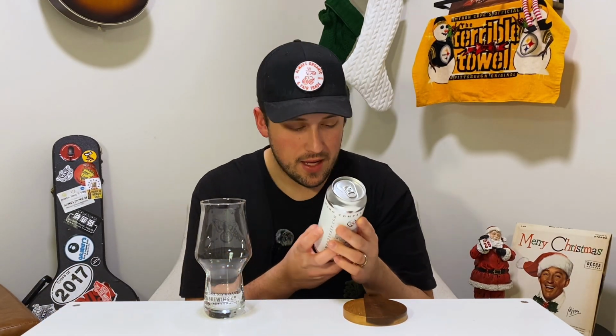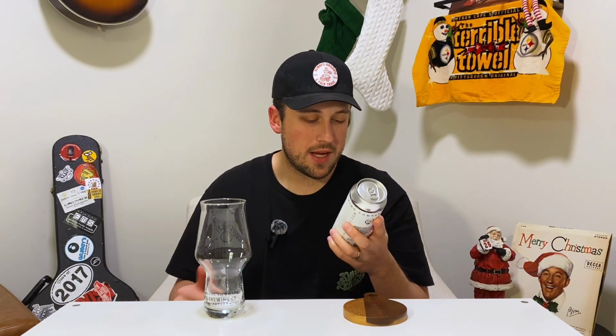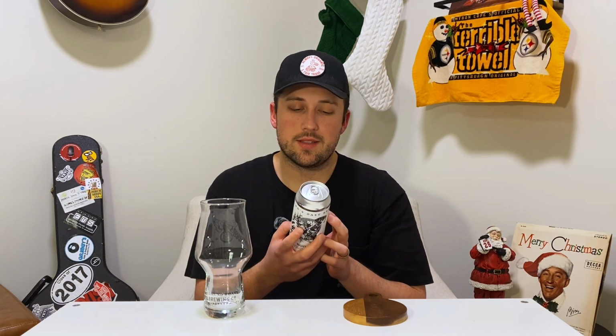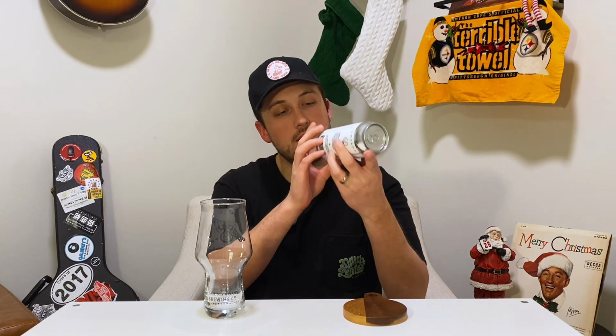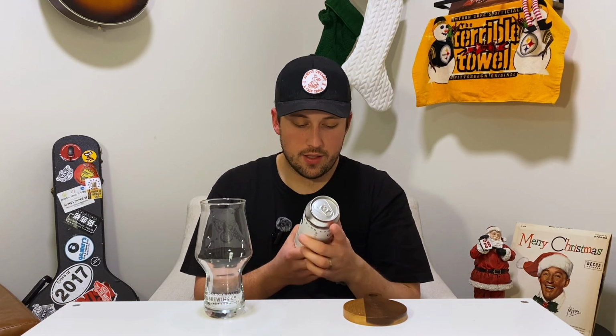Very cool. This is, per the label, an ale brewed with cinnamon and nutmeg with chocolate and Madagascar vanilla beans added. Product of Charleston, South Carolina, clocks in at 6.3% ABV and was canned on October 29th. So we are about a month and a half old, so still plenty fresh. For the style, it just says ale, so I'm assuming it's a dark ale, especially with the name of the beer.